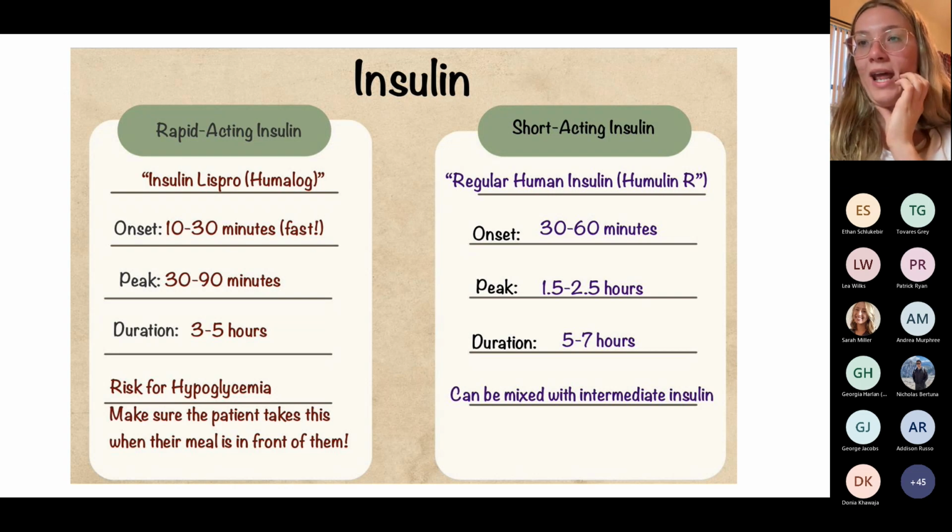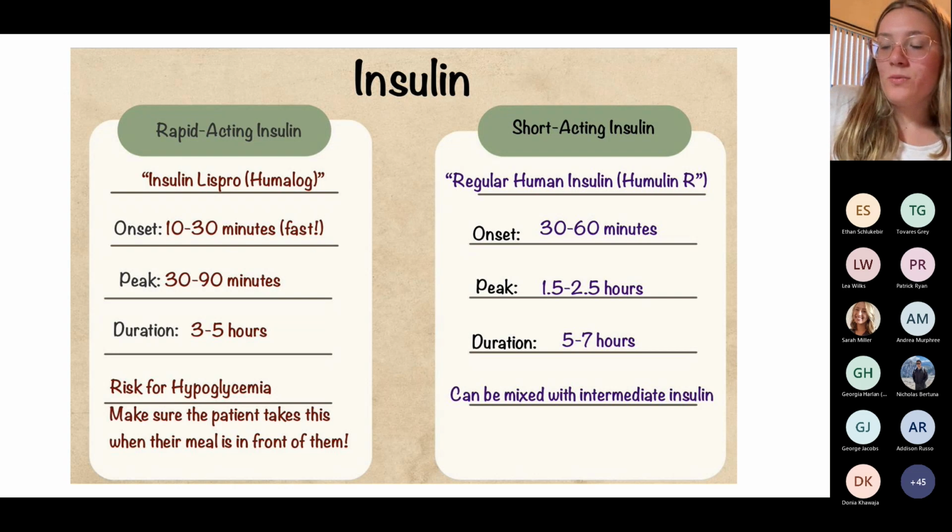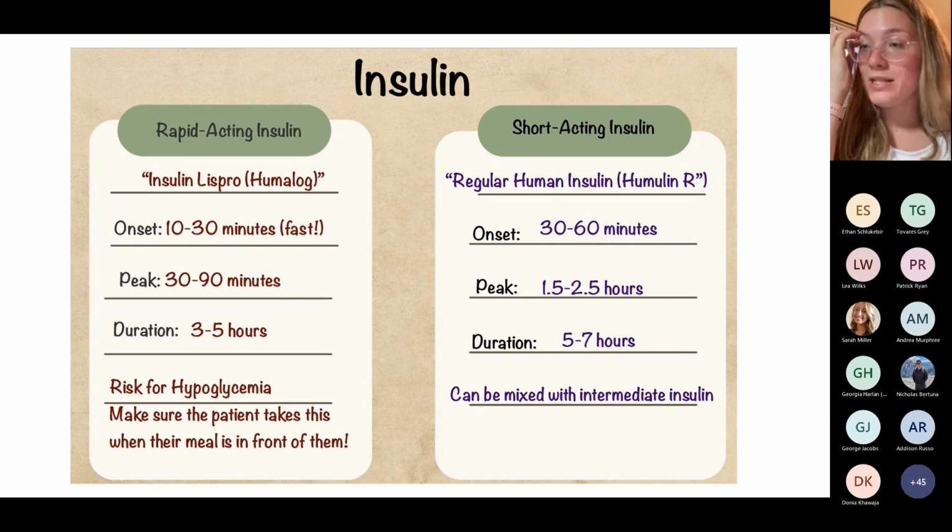Up next is short-acting insulin. This is our regular insulin. Okay, the onset for this one is 30 to 60 minutes. But remember, all the way from fundamentals lab, we learned how to draw up insulin. It was Nancy Reagan, RN. Push air into the NPH, push air into the regular insulin, draw up regular insulin, draw up your NPH insulin. Okay?